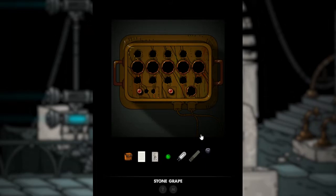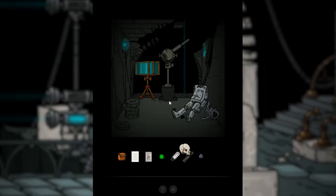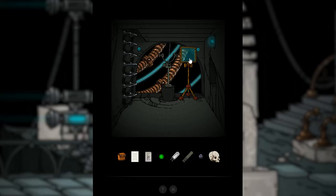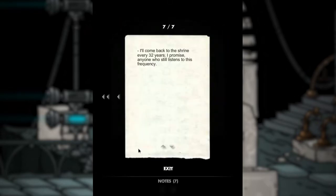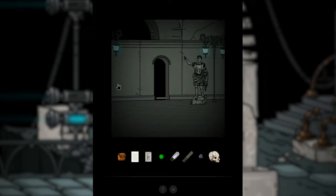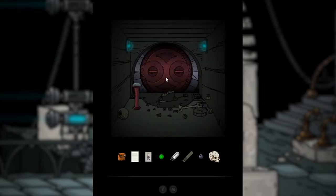Pick up a stone grape. We also get a skull. We just picked up a skull. How morbid. Nothing there. Nothing in there. We have another note. I'll come back to the shrine every 32 years. I promise anyone who still listens to this frequency. There's 32 again. 32 is just the most important number in Submachine.